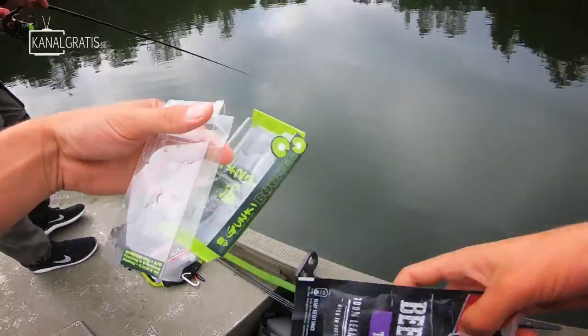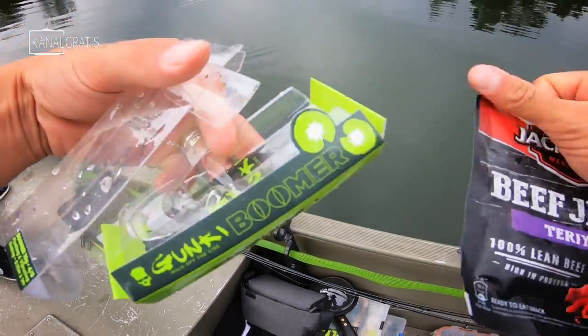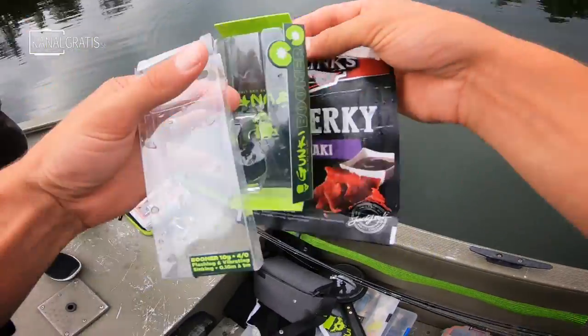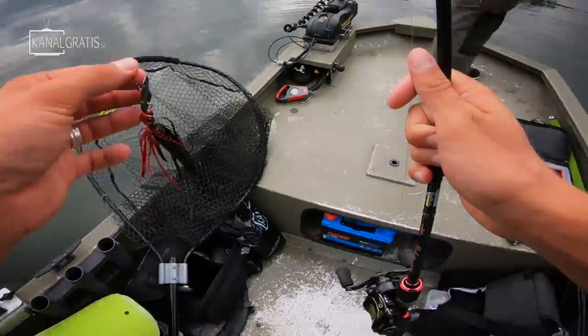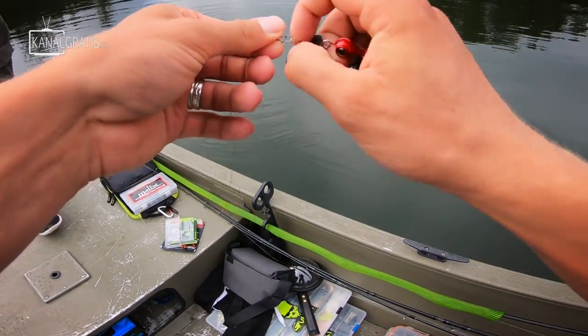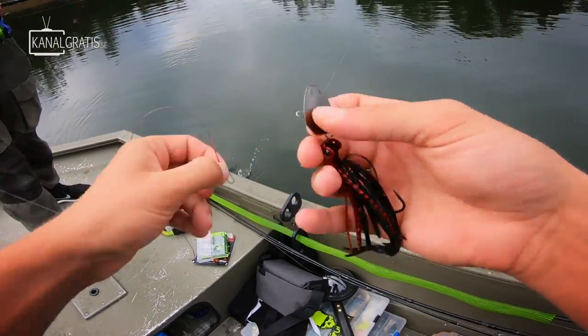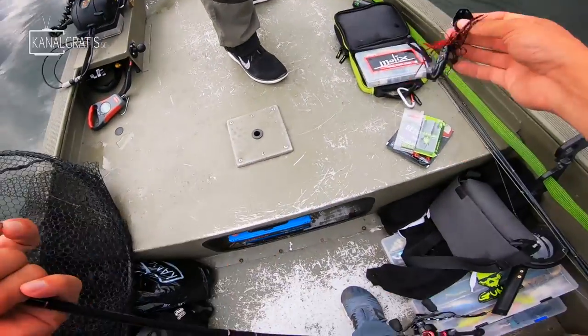So here we have the excess material of the last half hour. A brand new boomer package and a personal best beef jerky bag. This is how it looks in the boat when you bring boomers. And while I put on my GoPro, Martin realized that it's time for chatterbait for him. He was really fast to put it on. It's my turn to try.